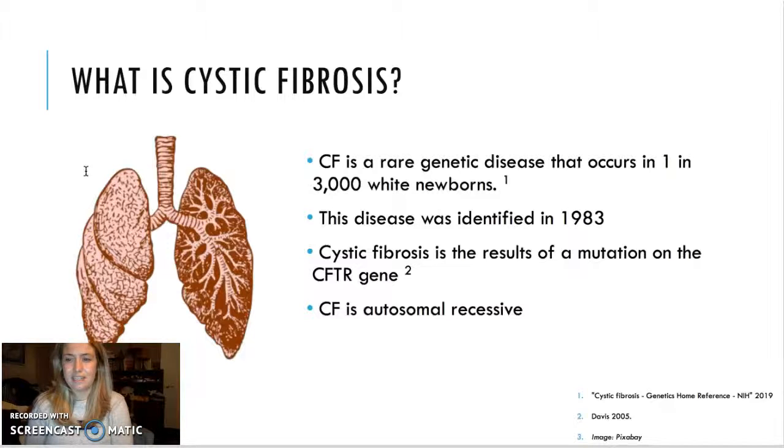Cystic fibrosis is basically a mutation of the CFTR gene, and it is inherited via the autosomal recessive pattern. Basically what that means is both copies of the CFTR gene have mutations. For an individual to actually have CF, both of their parents have to at least be carrying the gene. They don't actually have to be affected with CF, but both of them have to have at least one copy of that gene.